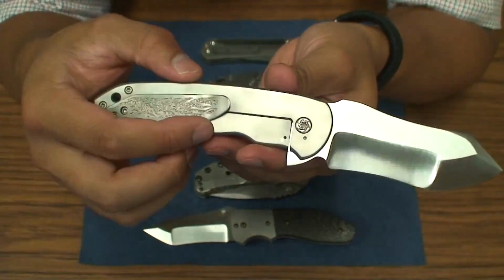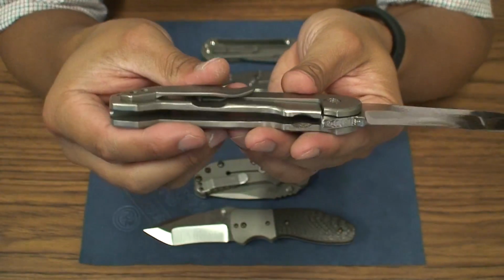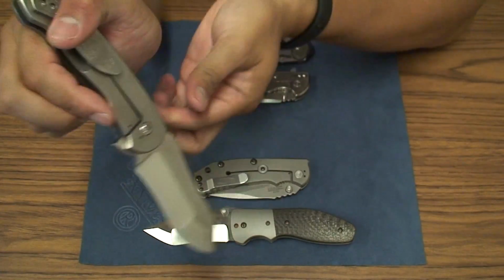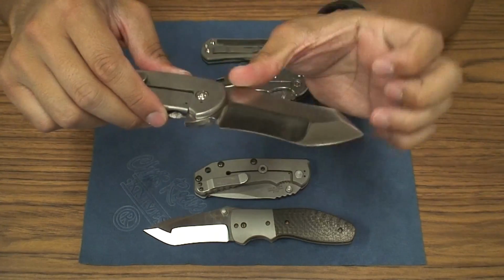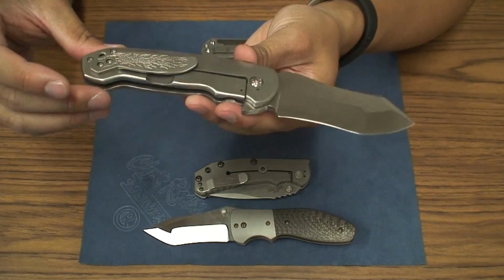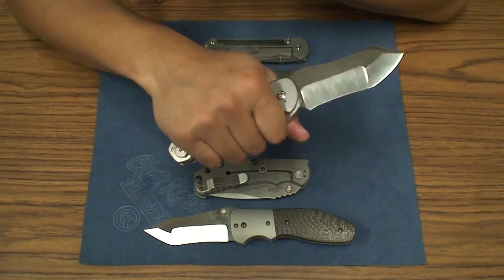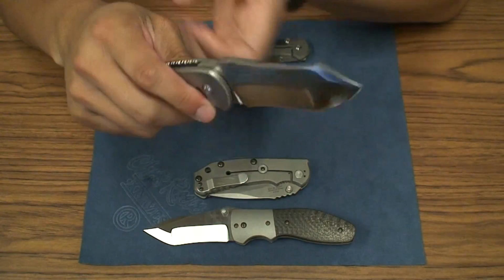The pocket clip is just this thick, huge chunk of titanium, milled out of one chunk. It retains really well, even though it doesn't sit flat on the frame. But because it's so stiff, it just rides in the pocket pretty well. It sits in about that high in your pocket, which is not too bad. It's actually a pretty big blade. It's 3 3/8 inches long, with an overall length of about 8 1/8 inches maybe. So again, for my medium-sized hands, it's really comfortable in both grips, whether forward or reverse.